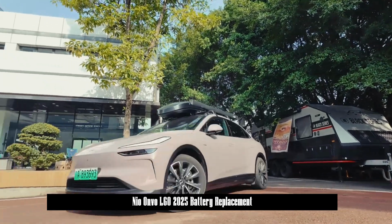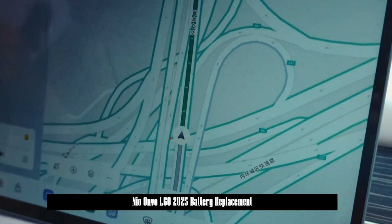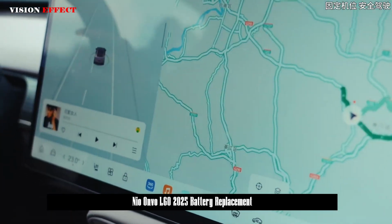It takes less than 4 minutes to change the battery of China's electric vehicles. From the moment the vehicle enters the exchange station, the dead battery is removed and a fully charged one is replaced, and the process is completed in less than 4 minutes.